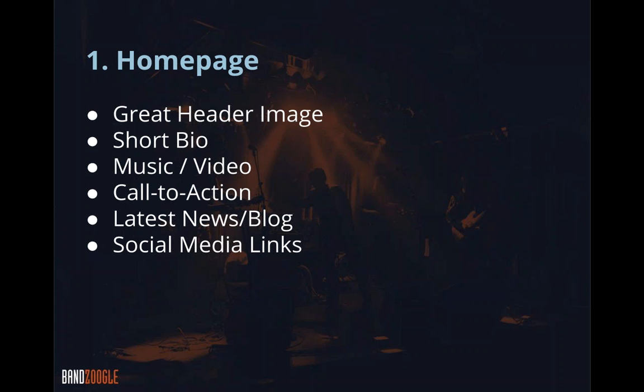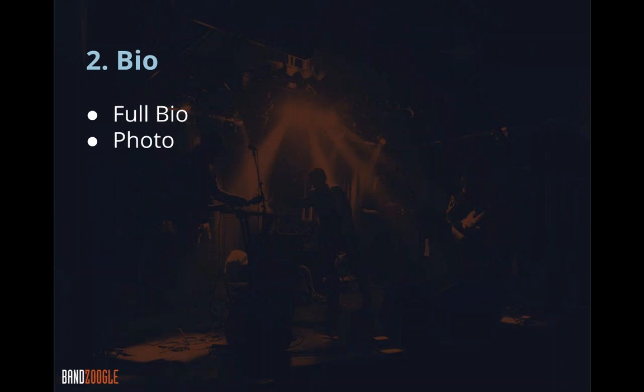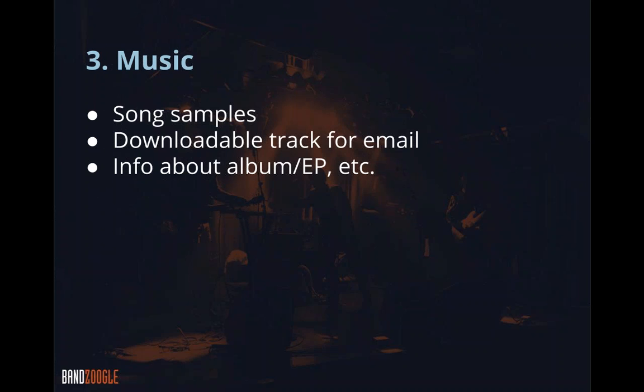Also on your homepage, you could have your latest news, which just shows that you're active and current, and of course your social media links, so people can connect with you on those platforms. Bio section, of course, have a full bio. Even if you have a nice header image or background image, it's always nice to put an extra photo in there of you on the bio page.